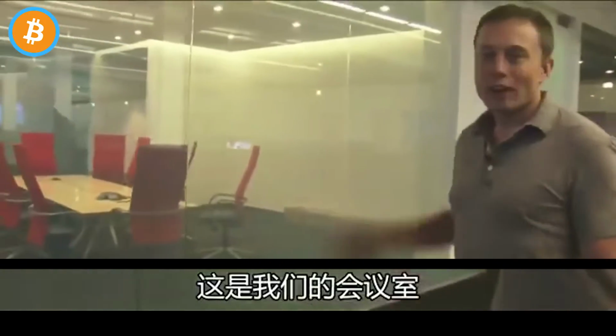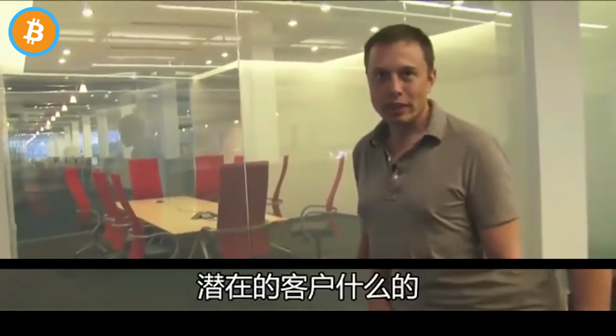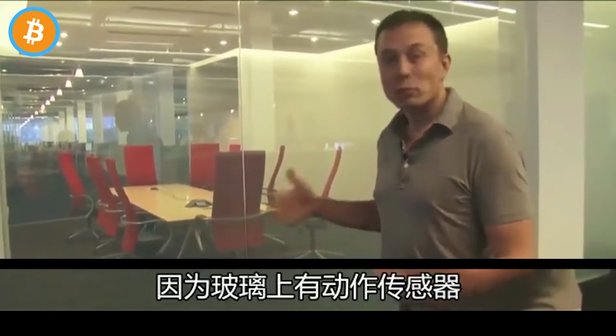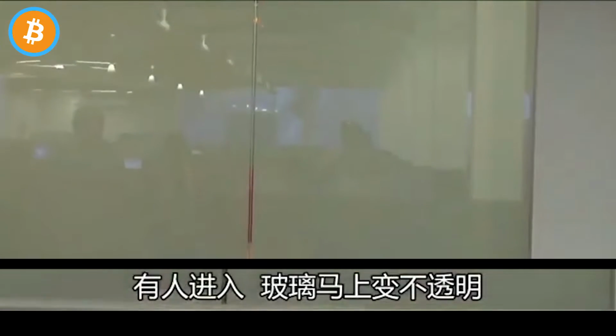But this is our meeting room, VIP meeting room for when we meet with our customers, and if the CEO of a customer comes through or something like that. It's kind of cool because it's got this glass that goes opaque, and we put a motion sensor on it, so as you walk in, the glass goes opaque.